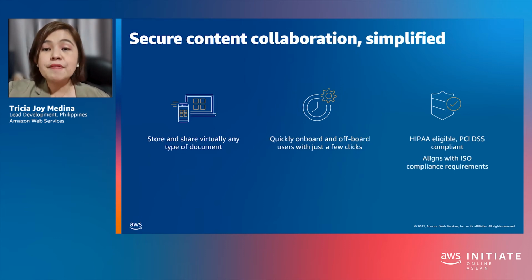You can specify in which AWS region to store your content to help meet data residency requirements. Your users can access the Amazon WorkDocs site from anywhere in the world, regardless of which AWS region you choose, by leveraging AWS global infrastructure.